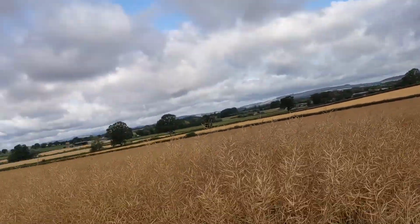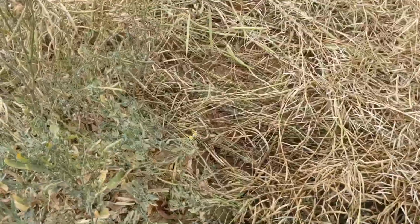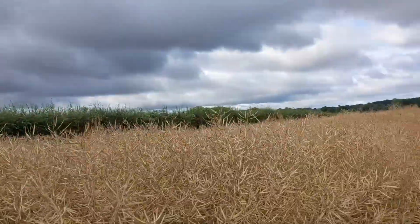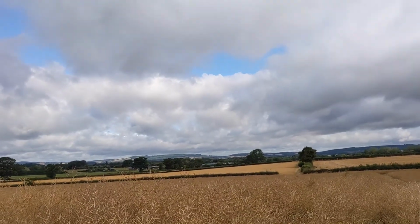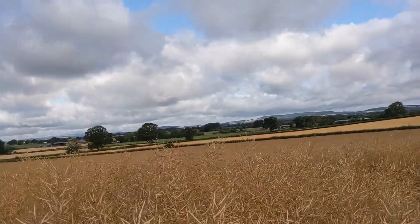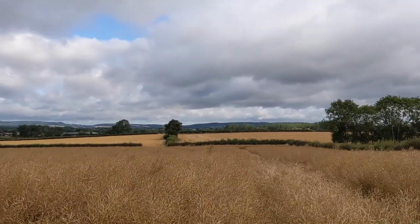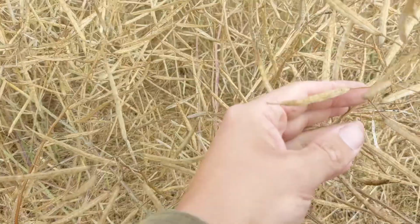It's still pretty green now, but you can see here there's some that have been attacked by pigeons and that's all sort of dying off, so it's done a job. But yeah, just thought I'd go and get a sample. Only thing, I've got some gloves to put in, see what the moisture's like. I would say it's some way off yet. So if anyone doesn't know, this is a rape pod.